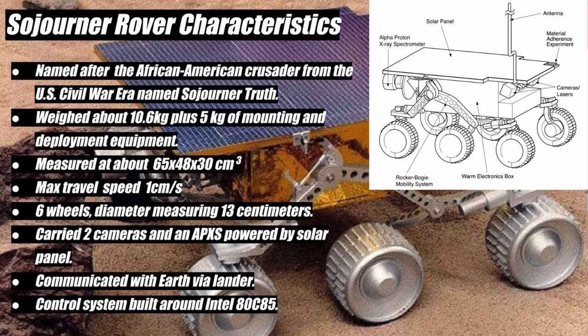It had a maximum travel velocity of 1 centimeter per second. It contained 6 wheels with a diameter measurement of 13 centimeters. It was powered by a quarter square meter solar array on its top surface, which was used to power 2 cameras and an alpha proton X-ray spectrometer, or APXS for short. It was able to send communications to Earth through its lander. The control system was built around the Intel 80C85, which had a computing speed of 100,000 instructions per second and 500 kilobytes of random access memory mass storage.